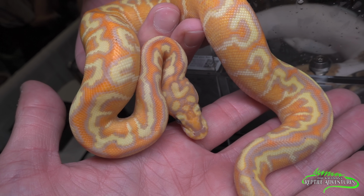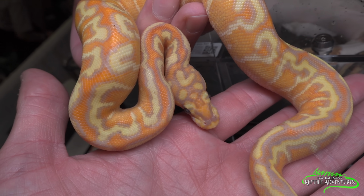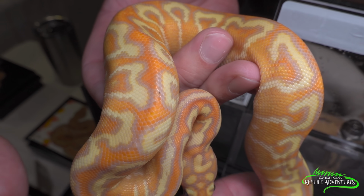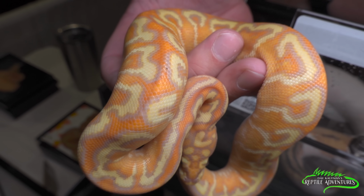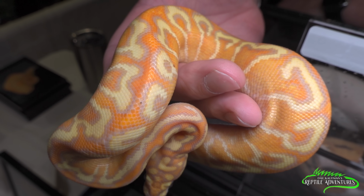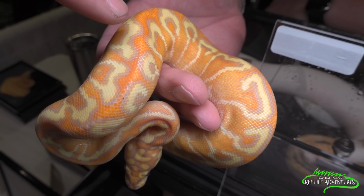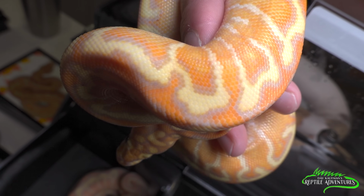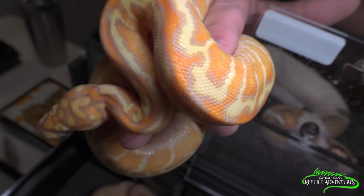Oh, so you shed tested them? Yeah. That is something amazing. I mean, look at that pattern. And I don't know if the camera's picking this up, but that is like lavender outlines around those yellow blotches there. And that is like creamsicle orange on the spine there. And then further down the sides, it just gets more orange and more orange. That is one amazing looking ball python.